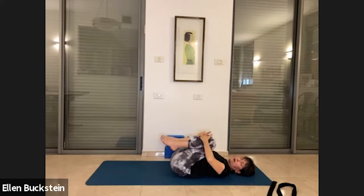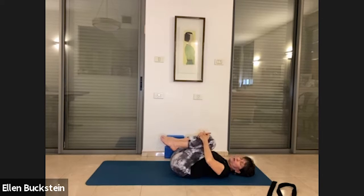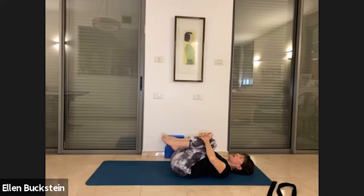Raise the lower back, the sacrum, the tailbone, the pelvis off the mat with the exhalation. So a gentle opening and closing. Now, different people view this pose differently. It can be your thighs initiating the motion here, or it can be the thighs following the natural movement of the breath.